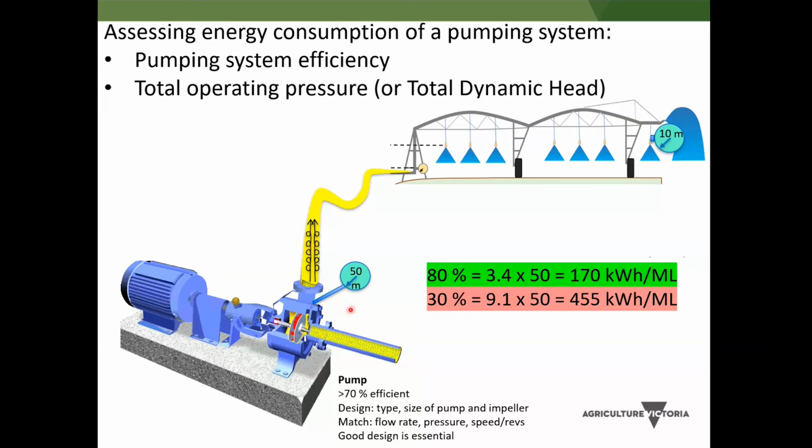So in this particular system, to achieve 10 metres of head at the end of the system that the irrigation system might require to operate properly, we've actually got to apply 50 metres of pressure at this end. And so we actually multiply that number by the efficiency to work out how much power is actually going to be required to pump that system.